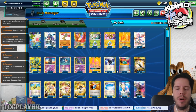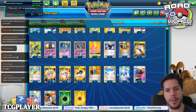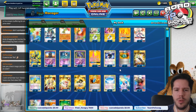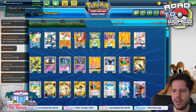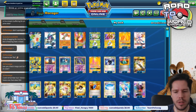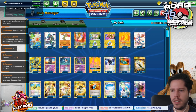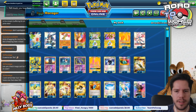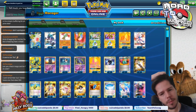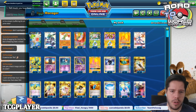This is Jose Marrero's regional winning list from Hartford, which was a long time ago, but I honestly couldn't come up with anything in particular to add to this deck to actually make it better. So that's why it's the exact same list. It is simply blinked out in order to accommodate all the new shinies.